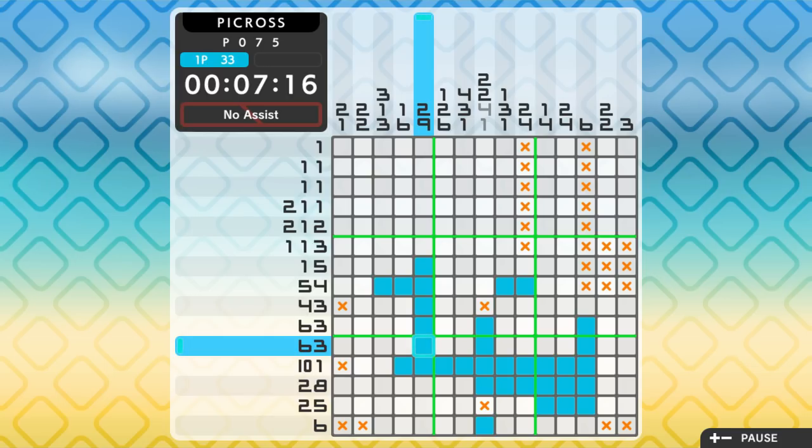I don't know about any Mega Picross and 3D Picross. I was dying for Picross 3D 2 to finally come out on the 3DS. I finally did, and then shamefully I did not play all of it. So I actually don't know. I don't recall if there's a Mega thing.